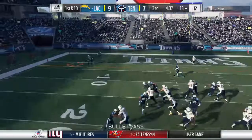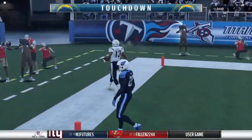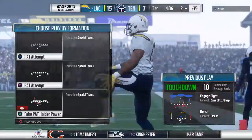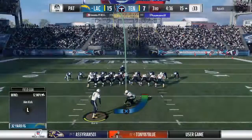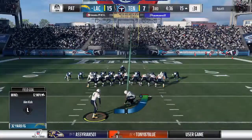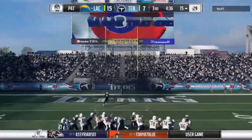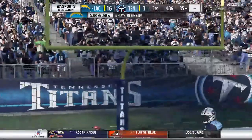And on the outside, they're playing press coverage. Now on first down, he'll drop to throw it. And this is complete. It's Allen. And he takes it in for a Charger touchdown. Keenan Allen from 13 yards out. And the Chargers are going to add on to their lead. And that makes it a 9-point game.